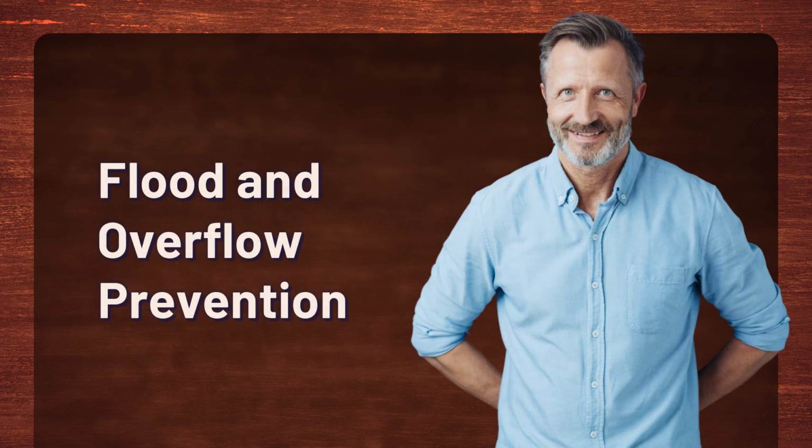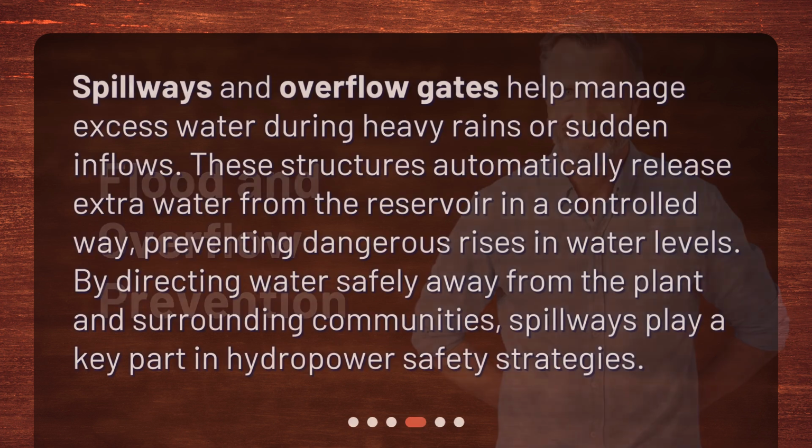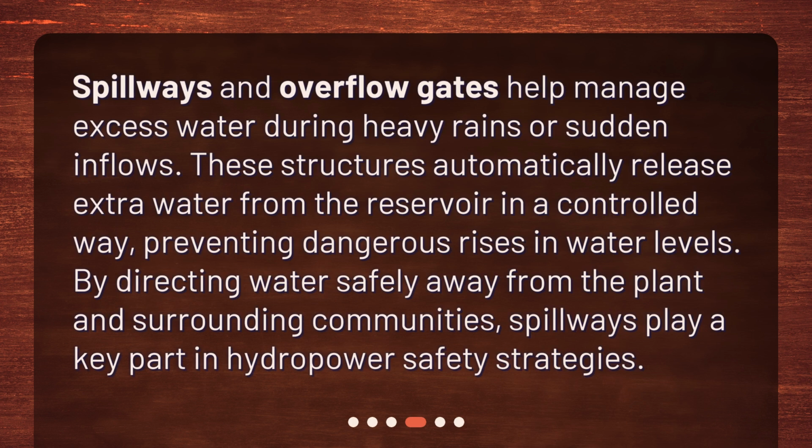Flood and overflow prevention. Spillways and overflow gates help manage excess water during heavy rains or sudden inflows. These structures automatically release extra water from the reservoir in a controlled way, preventing dangerous rises in water levels. By directing water safely away from the plant and surrounding communities, spillways play a key part in hydropower safety strategies.